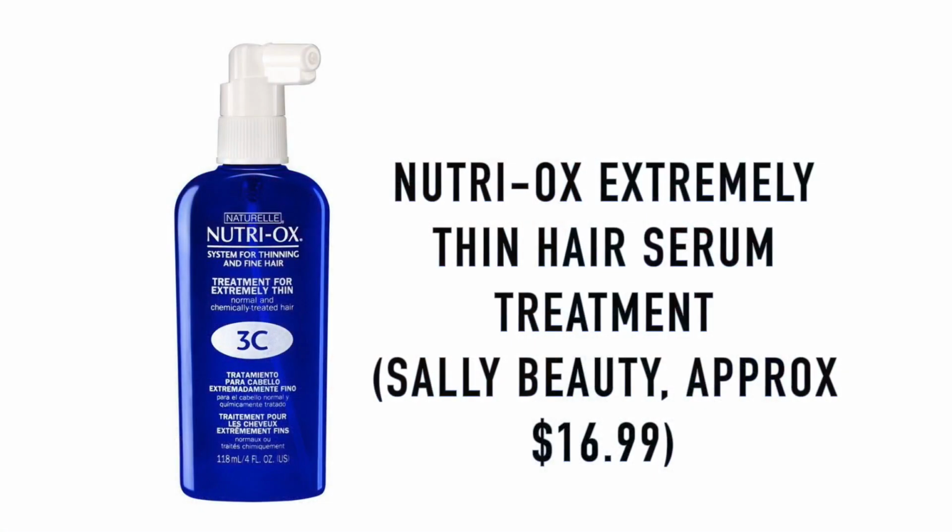I'm really excited now because I want to give you some updates that I think are really going to be helpful. Let's start with my hair. My hair has gotten so much thicker and it is growing longer. I am taking a hair vitamin that I bought from Target, and I think that's helping a lot. But I think what's helped it get the thickness is this Nutri-Ox. I picked this up at Sally's. I've been using it for several months now.